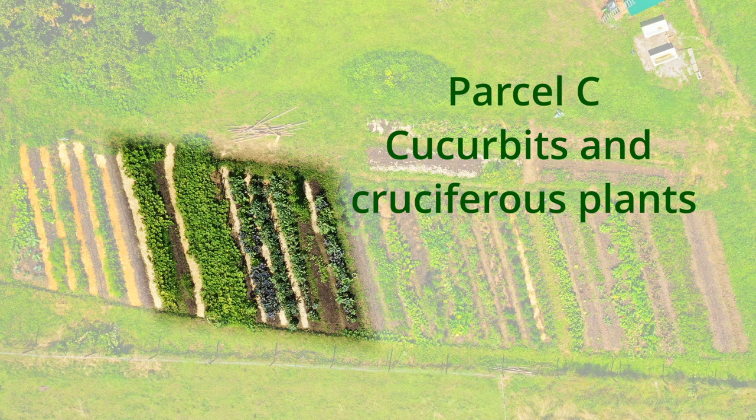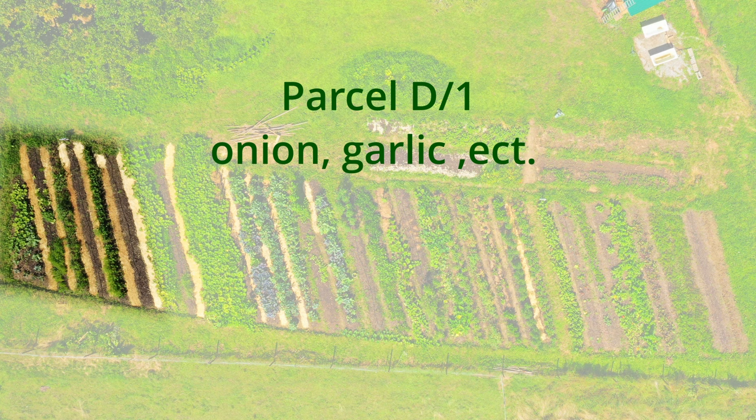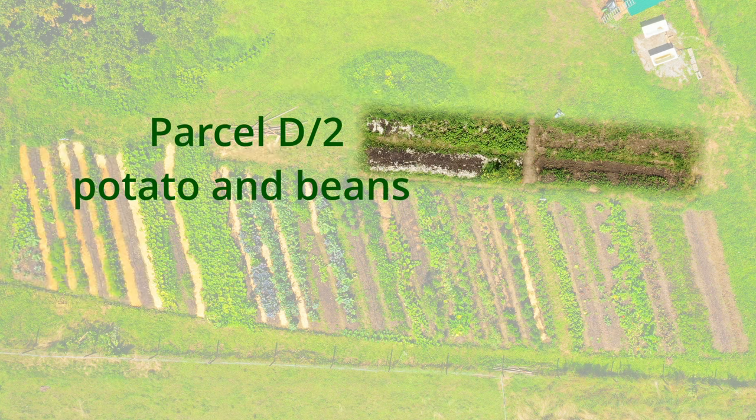In parcel C, we have our cucurbits and cruciferous plants. As we didn't have enough place for 10 more beds on this row for parcel D, we had to split it in two. So in part 1 of the parcel D, we mainly focused on onion and garlic and other small leaf plants. In part 2 of the parcel D, we had our potatoes and beans.